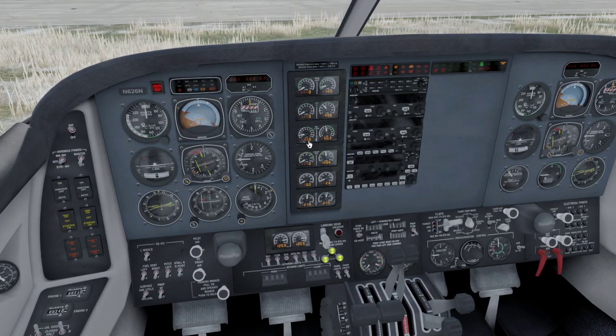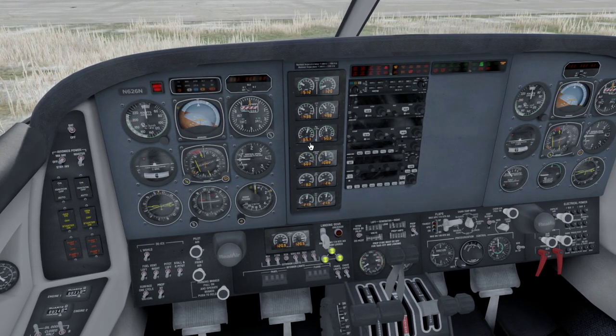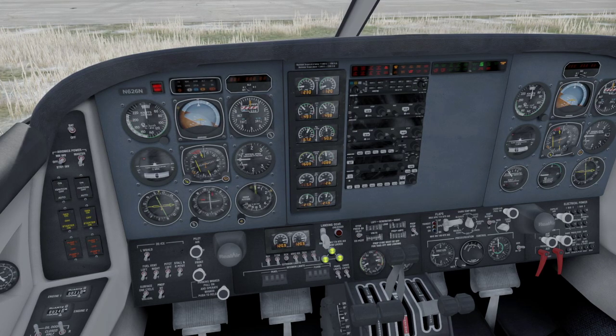Onward and upward, there's 12, and there's fuel. Watching those gauges. And there we go. That looks pretty good. We even have a little bit of navigation stuff rocking and rolling here. All right. Turn that pump off. Gen is on. Ignition to auto.